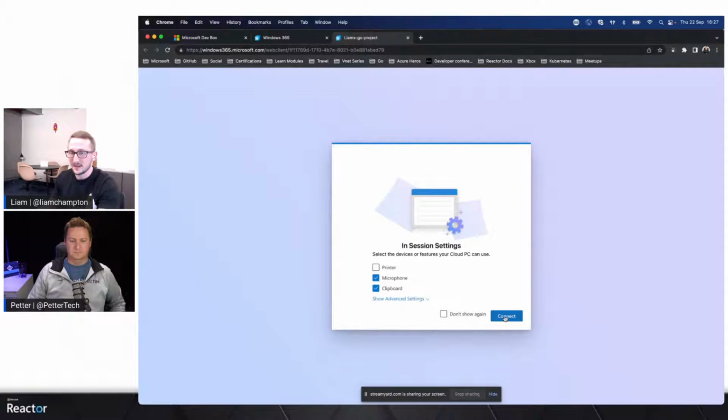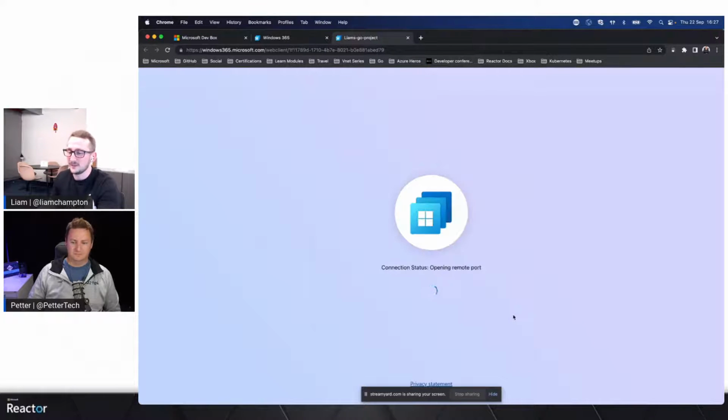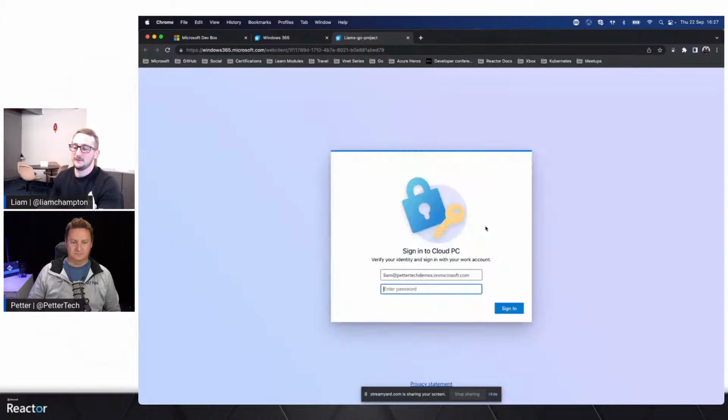And what I'm going to do is I'm going to select connect. Well, you can sort of give it access here. So I took off printer. I don't know why you'd want that. You may have a printer on your network. I just took it off. I don't want it connecting to anything other than my microphone and clipboard. You can have some advanced settings as well. There's more options that you can turn off and on, but I'm not going to worry about that today. And just click connect. Now, hopefully this shouldn't take too long.